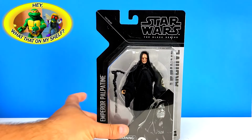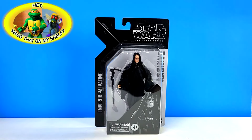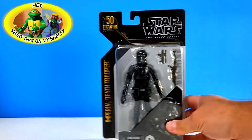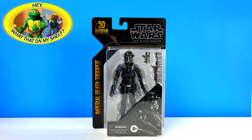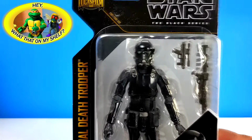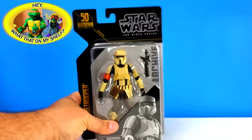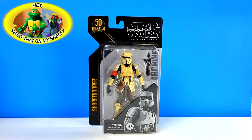The Emperor. Had to have the Emperor. Got the Archive Emperor. Happy to have that. Even though I know they're doing a 40th anniversary of the Emperor as well, I do believe it's exactly the same as this, so I will have that. Got me a Death Trooper. Very cool, Imperial Death Trooper. First showed on Rogue One, so very good. Got a Shoretrooper. There's the Archive Shoretrooper.